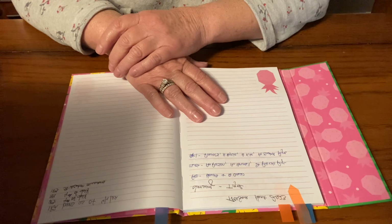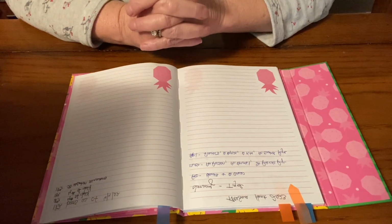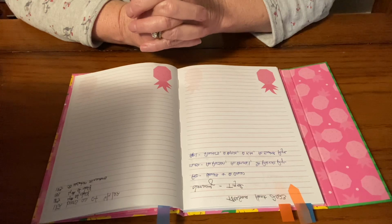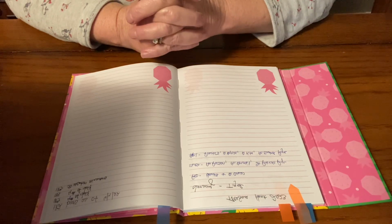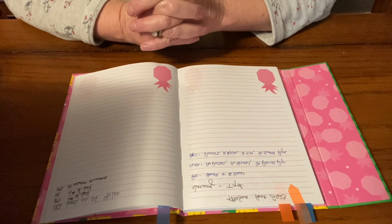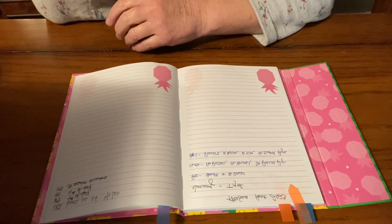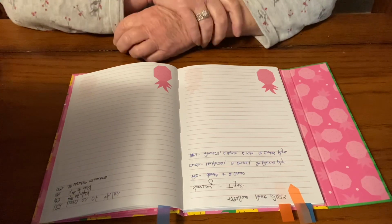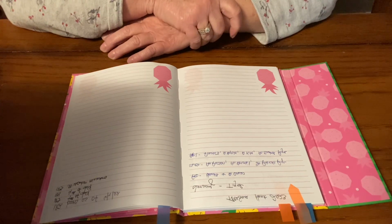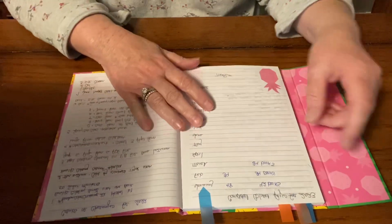All right, so for April, the prompts are flowers or a flower of any sort, a bicycle, a kite, and an Easter page. So you will have to do a little bit of hunting for this one for sure. Flowers and an Easter page probably will be fairly easy. Now you've got to find a bicycle and a kite, okay? So I can't wait to see what everybody finds and what they create.